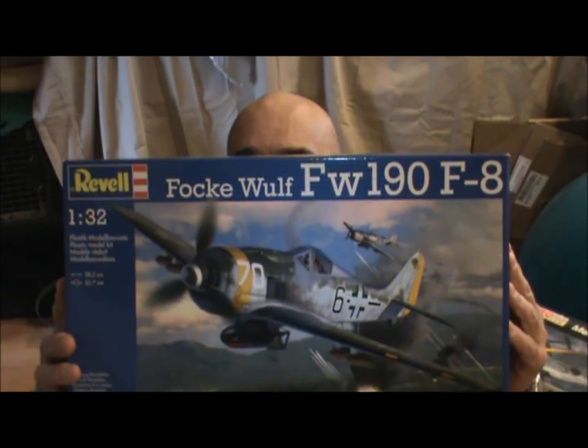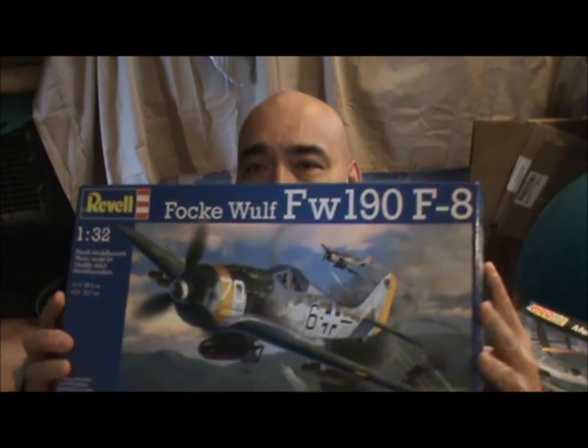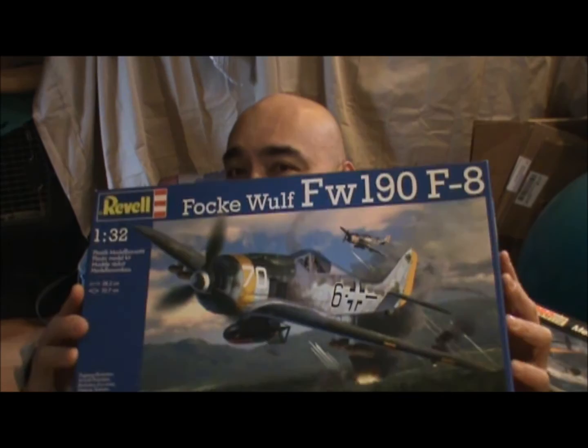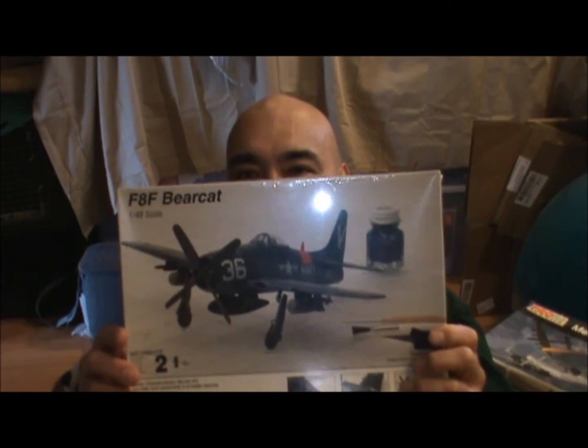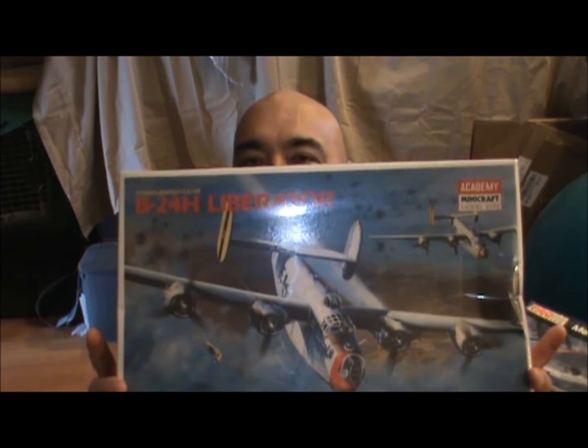Revell of Germany, Fw 190 Focke-Wulf, sealed, unopened, 1/32 scale. So I don't know how much this kit is worth. It has a price of 35 bucks on the side. I guess it was in somebody's store, 35 bucks. Score, it's mine. And one of the last drawings, I pulled this one because it's 1/48 scale, you know. So it's an F8F Bearcat. Pulled my number again.